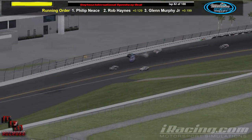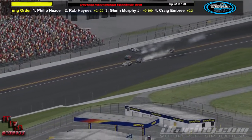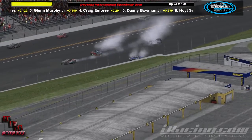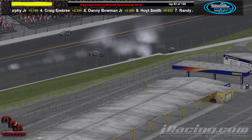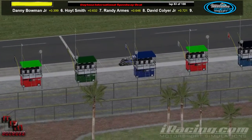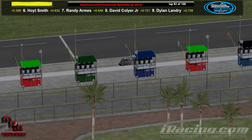All right, man, caution is out. And Caution Chris Ostrander, oh my goodness, what a major incident. And they're still going at it down there on the apron, Big Mike Tant involved. Ladies and gentlemen, and that may be all she wrote for that 10 car.